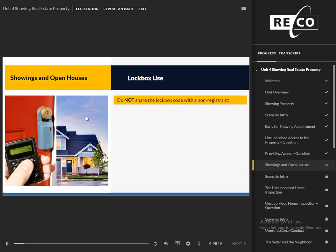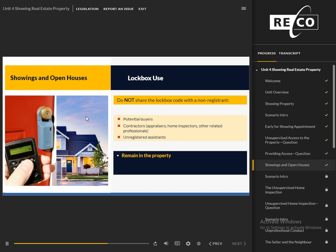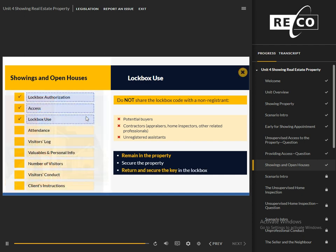Lockbox use. You must not share the lockbox code with a non-registrant, including potential buyers, third-party contractors including appraisers, home inspectors or related professionals, or any unregistered brokerage assistants supporting you in the open house. Also, you must remain in the property for the duration of the open house or appointment. At the conclusion of the visit, secure the property and place the key back in the lockbox.